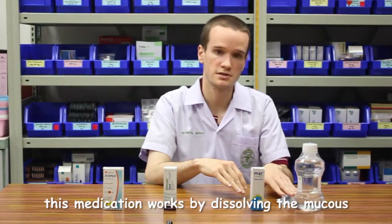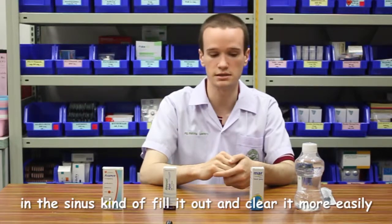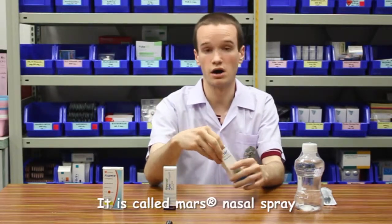And this medication works by kind of dissolving the mucus that's in the sinuses to help thin it out and clear it more easily. The next medication is a nasal spray that works very similar to the irrigation. This is called a MAR nasal spray.